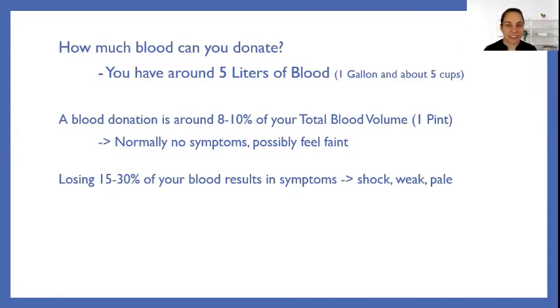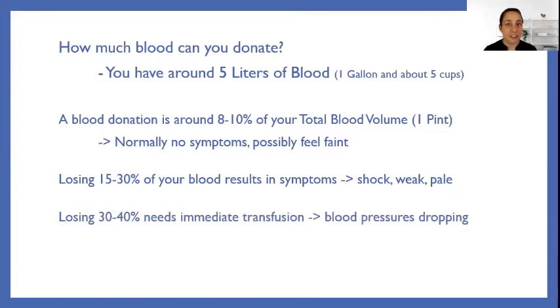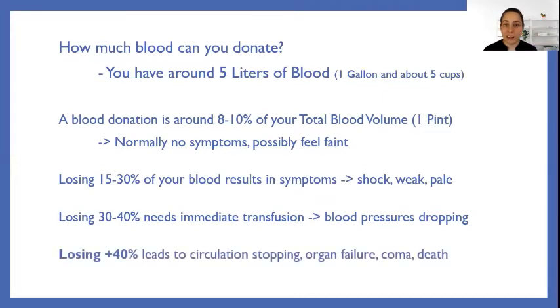As you go into shock, if you continue to lose blood, say you get 30 to 40% blood loss, you need an immediate transfusion. Your blood pressure is dropping dangerously low. Above 40%, your blood pressure drops so low that your circulation stops, your organs begin to fail as they are not getting blood. Your brain is going to go into a coma to try to slow down its oxygen usage as much as possible to keep you alive. But if the blood loss continues, it leads to death. So percentage-wise, you're not going to be able to survive on 50%. You need really 90% of that 5 liters of blood.